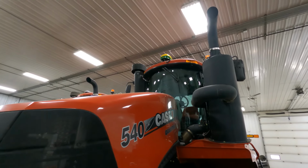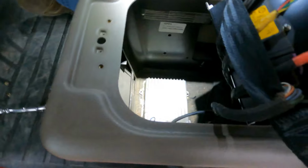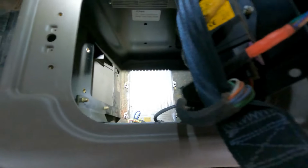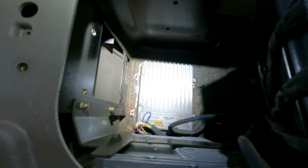Got a 6,000 globe up there with a RTK antenna. So we got to get under the buddy seat, raise the fuse panel out of the way, using the seat belt to hold it up. We got to get that nav controller out of there to install the right cart nav controller.